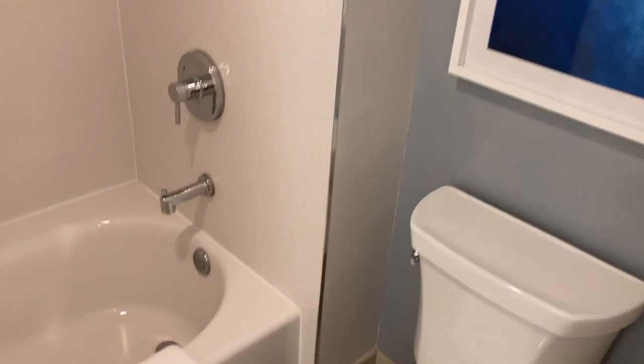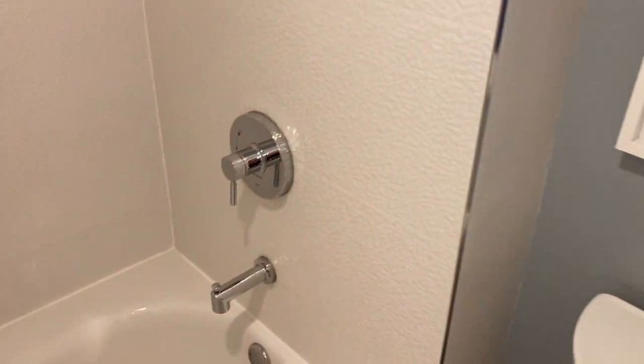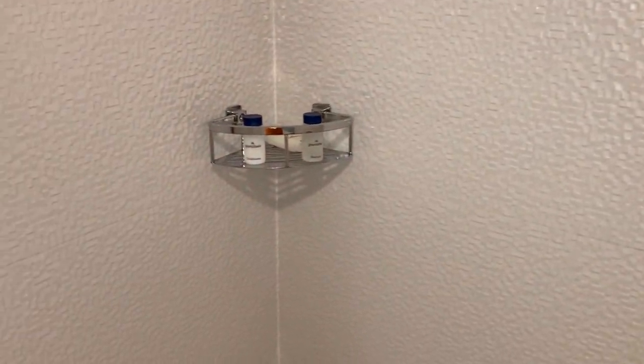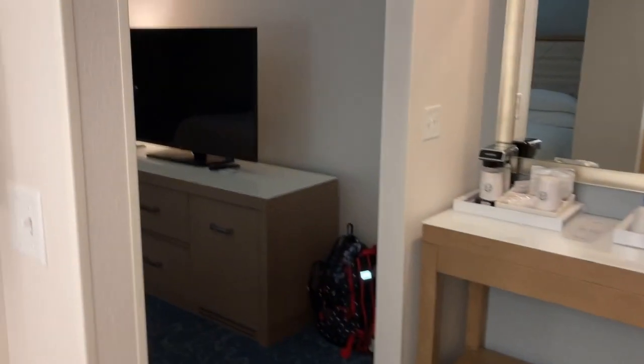Over here and go into the restroom. There's the commode. There's a look at the shower. It's a pretty basic shower. Not too bad of a head on the shower. And then some additional shampoo, conditioner, and soap in here as well. And then a nice full-length mirror on the door there as well.